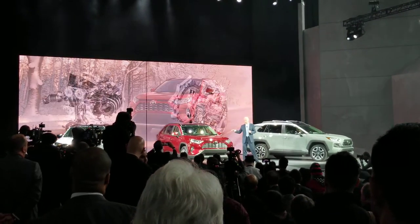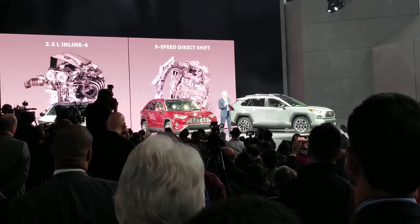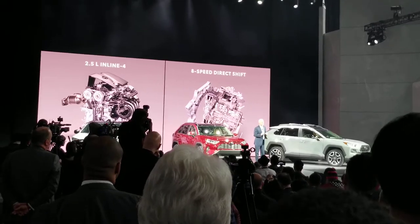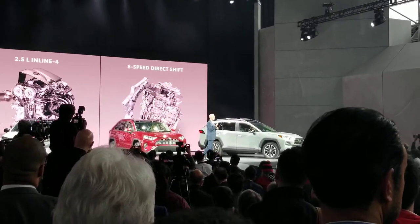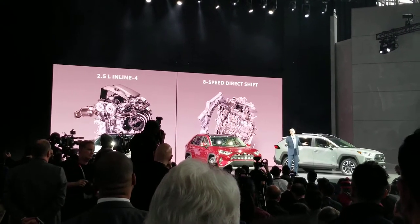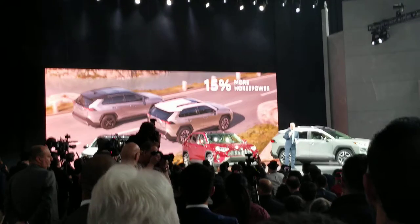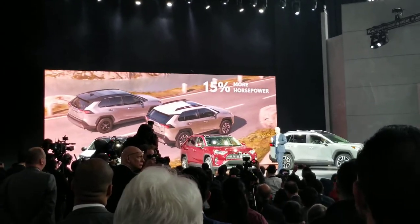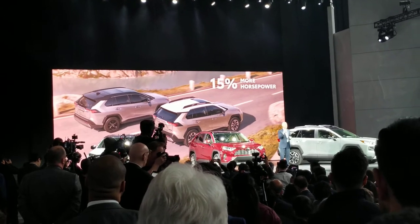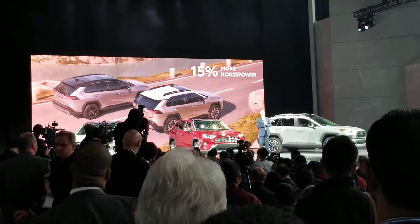Now, under the hood is an all-new 2.5-liter inline-4 that's paired to an 8-speed direct-shift automatic transmission, which motivates our RAV4 gas models and offers more power and fuel efficiency than ever before. And we're expecting more than a 15% increase in horsepower on the RAV4 gas grades, and get this, an even bigger increase for our hybrid grades. But talk about giving our guests an unparalleled driving experience.